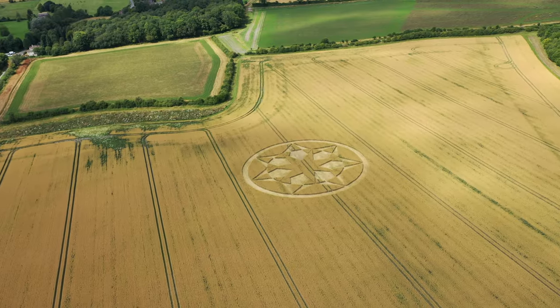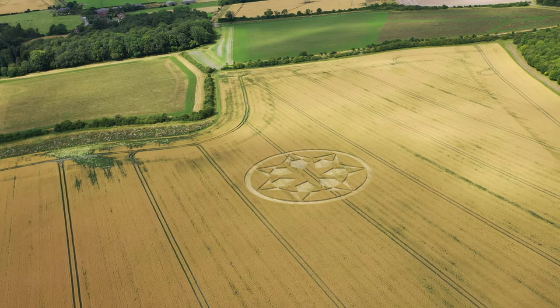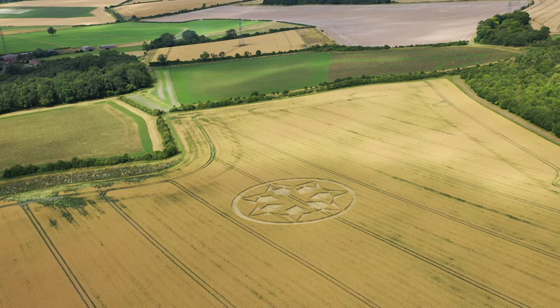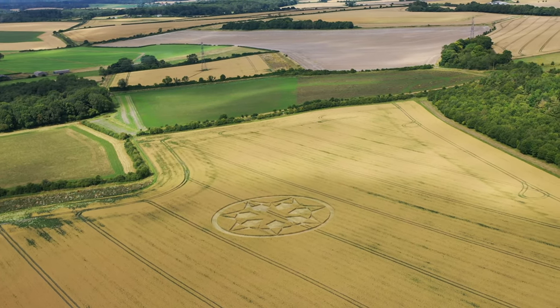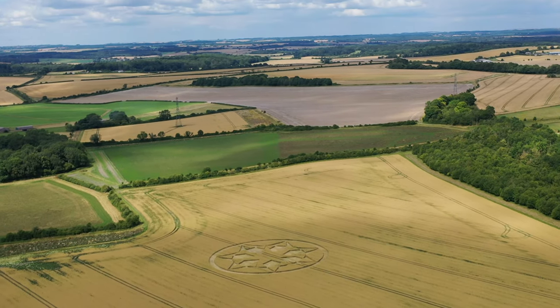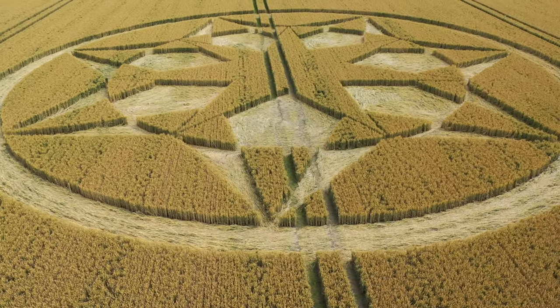A new crop circle. This one's very close to the one we saw the other day, actually, the Wilton Windmill. A more conventional circular design with a geometric interior.